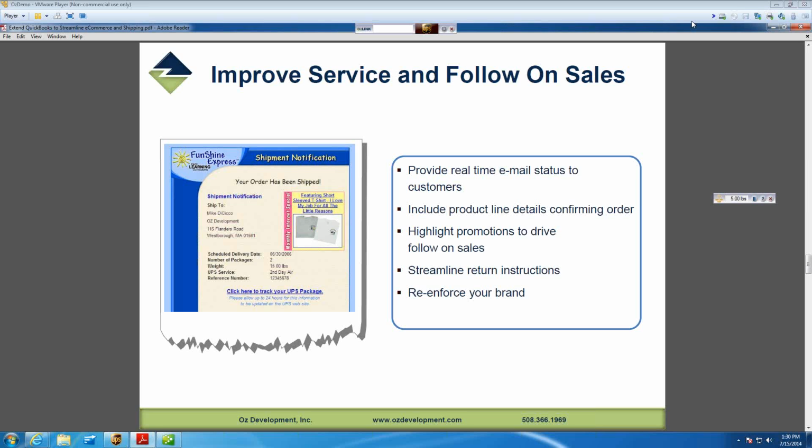QuickBooks has all your information. WorldShip has the tracking number. As we're doing that integration, we simply add on an email template that the customer can control and send that out. And we have customers who have multiple different templates that they want to send based on order criteria. So again, there are a lot of options, and this can drive follow-on sales and cut down on inbound calls of where's my order, where's my shipment, those sorts of things. So it can dramatically improve customer service and loyalty.